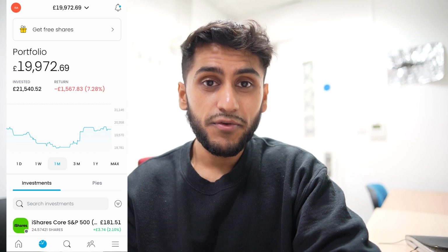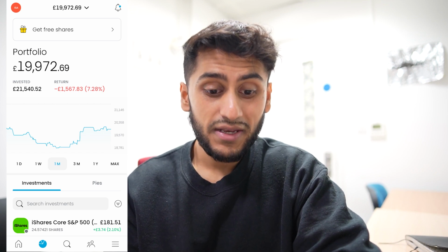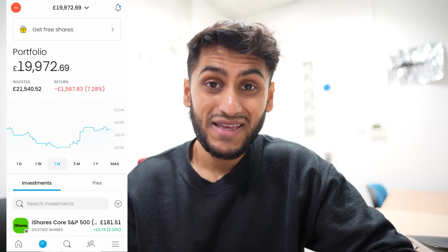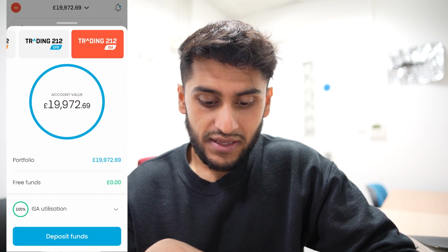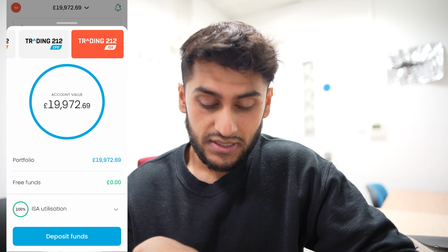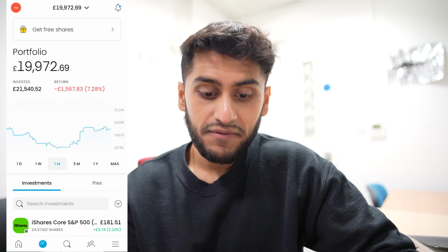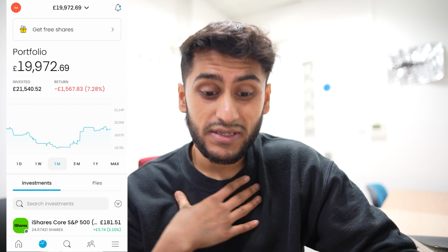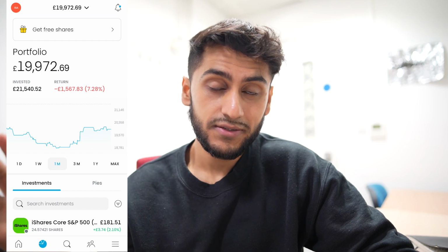So now I'm going to go through my Trading 212 ISA. Currently, my balance is £19,972.69. You can see that I have 100% ISA utilization, so this is 1 year's worth of deposits. Currently no free funds. I've invested 21,540, and you may ask the question, how on earth did you manage to deposit more than 20,000? Well, I didn't.